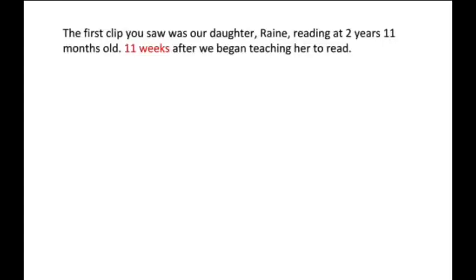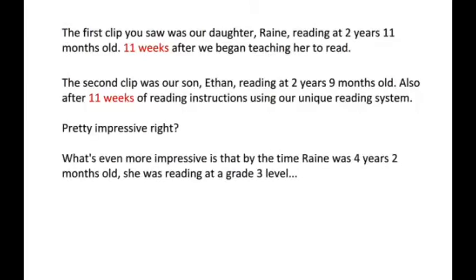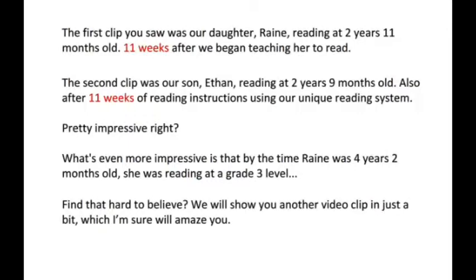The first clip you saw was our daughter Rain reading at 2 years, 11 months old, 11 weeks after we began teaching her to read. The second clip was our son Ethan reading at 2 years, 9 months old, also after 11 weeks of reading instructions using our unique reading system. Pretty impressive, huh? What's even more impressive is that by the time Rain was 4 years, 2 months old, she was reading at a grade 3 level. Find that hard to believe? We will show you another video clip in just a bit, which I'm sure will amaze you.